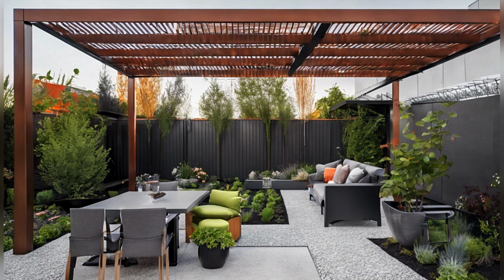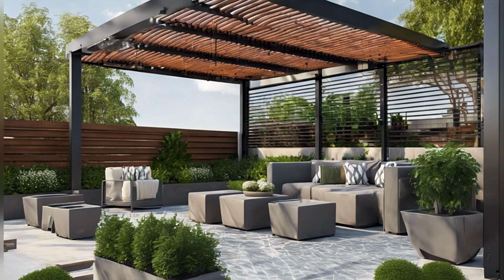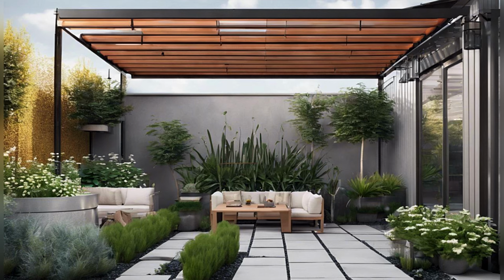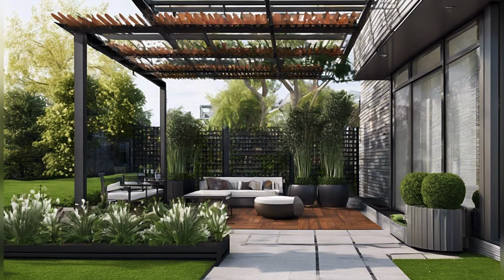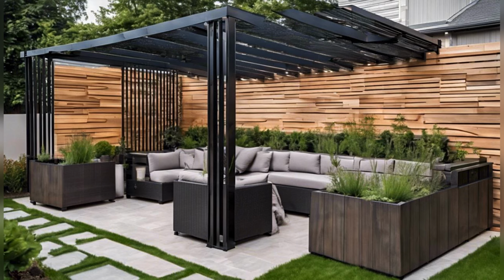Optimize flexibility and versatility. Choose outdoor seating that offers flexibility and versatility to adapt to different activities and occasions. Look for modular seating options such as sectional sofas, modular lounge sets, or stacking chairs that can be rearranged to accommodate changing needs and preferences. Consider investing in multifunctional pieces such as ottomans, puffs, or benches with built-in storage for added versatility.